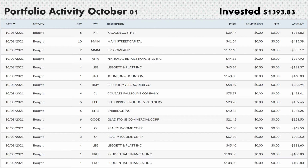We picked up 4 shares of Bristol Myers Squibb, ticker BMY, at $58.49. Now, in my opinion, Bristol Myers Squibb at that price is pretty undervalued. This is why I picked up 4. I'm pretty good in the healthcare sector, but with prices that cheap, I'll always add a little bit to it. Johnson & Johnson, ticker JNJ, we added 1 at $160.80.